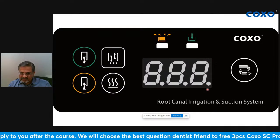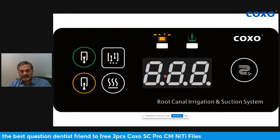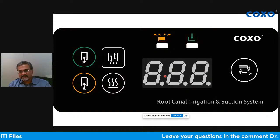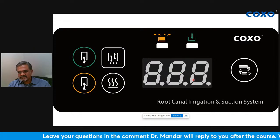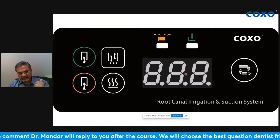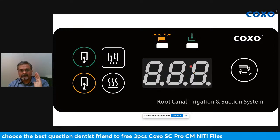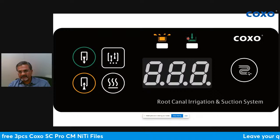There is this set timer window which has automated time limits: 30 seconds, 60 seconds, 90 seconds, 120 seconds. If you want to do a cycle of 30 seconds of irrigation and evacuation, you just press 30 seconds and press the switch on the handpiece, and the device will irrigate and evacuate for 30 seconds and auto stop. For some reason, if you want to stop in between, you can just press the switch and the device will stop. Now, these are a few indicators here, which are the waste indicator and the irrigation bottle indicator.